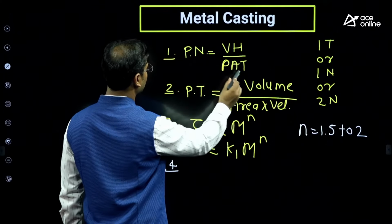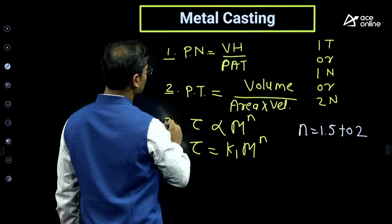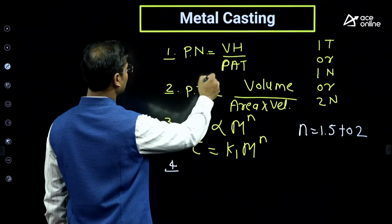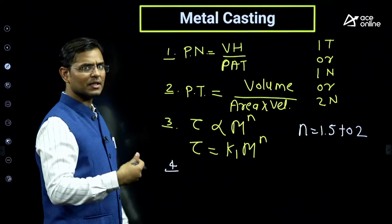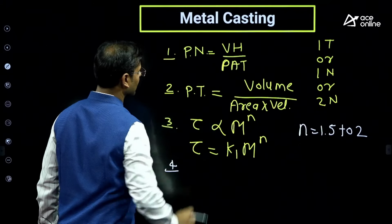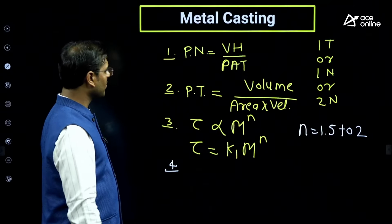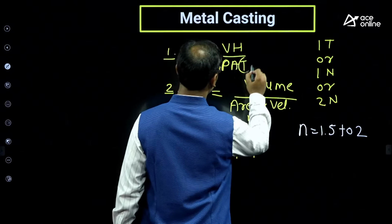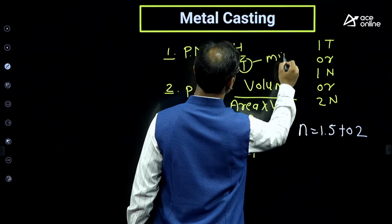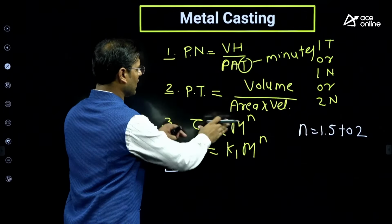Pn is permeability number, V is volume. Write down the unit, centimeter cube. H is the height of the specimen. P is the pressure. It is given in the exam. If not given, then we have to use 10 gram per centimeter square. A is the area of the specimen, that is the cross-sectional area of the specimen, and the time, here we are using the time in minutes, not in seconds. That all you have to write here.